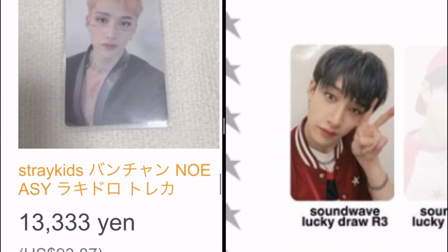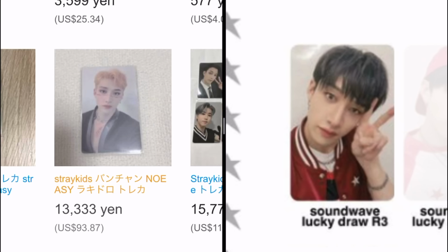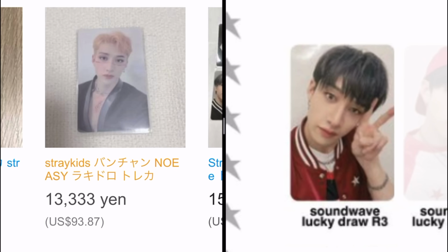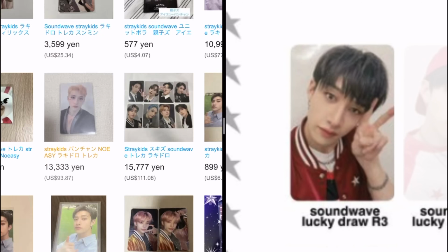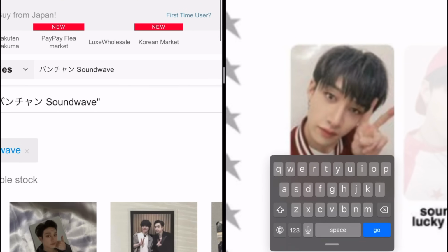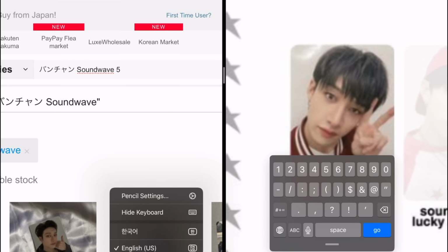This is actually the last No Easy card I need for Chan besides a couple of With fans, and it's $93. Like this lucky draw, what happened with this set of lucky draws? Because it's suddenly extremely expensive to find them. Is it just because there's not that many in the market? Like, it's insane. Okay, we're going to narrow this a little bit more and do 5-star, which isn't gonna help that much just because there were 4 rounds of Soundwave 5-star lucky draws.